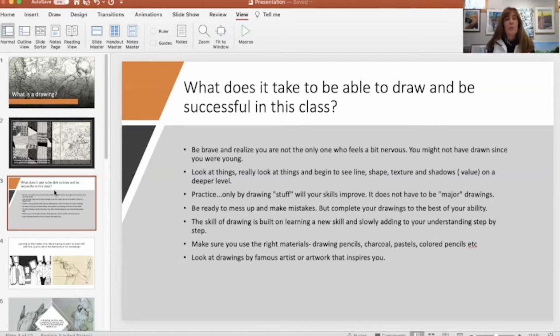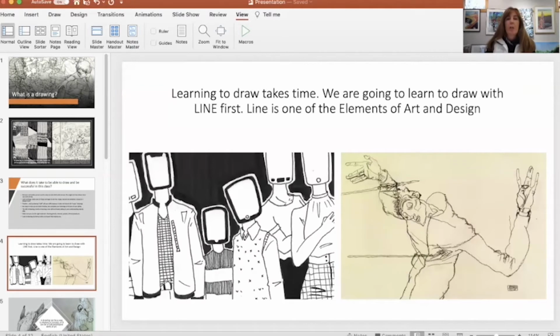Make sure you use the right materials. Drawing pencils, charcoal, pastels, colored pencils, even magic markers and Sharpies will work. Look at drawings from famous artists or work that inspires you. By looking at more work, the better your skills will get. Learning to draw takes time, like I said before. We're going to learn to draw with line first. Line is one of the elements of art and design.